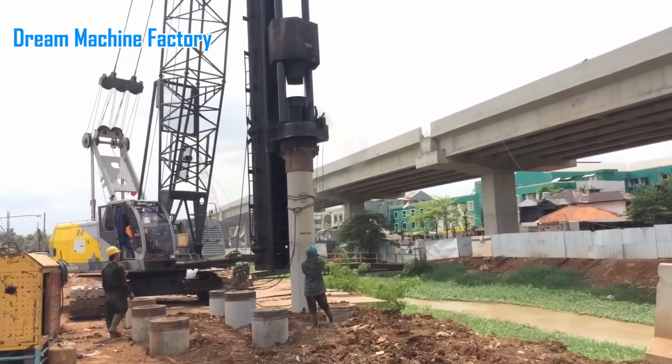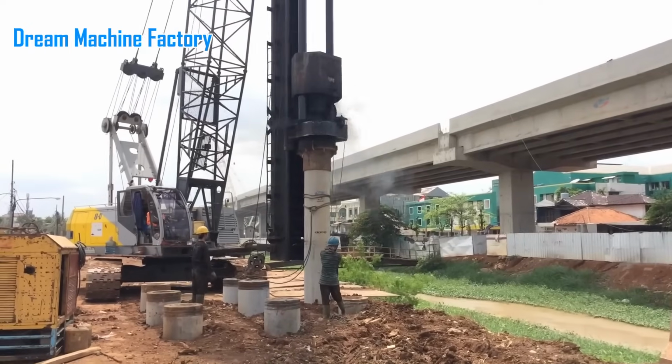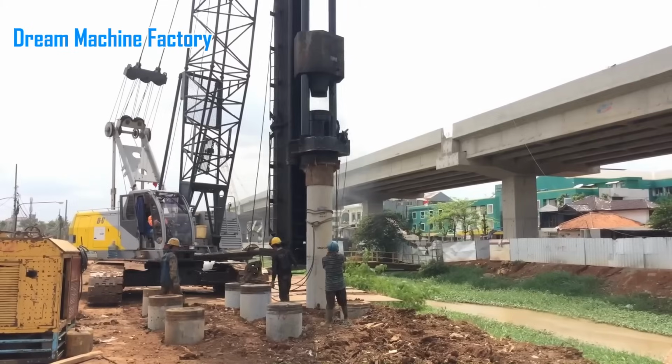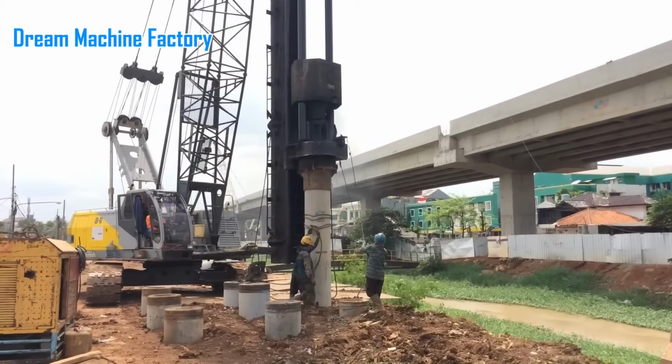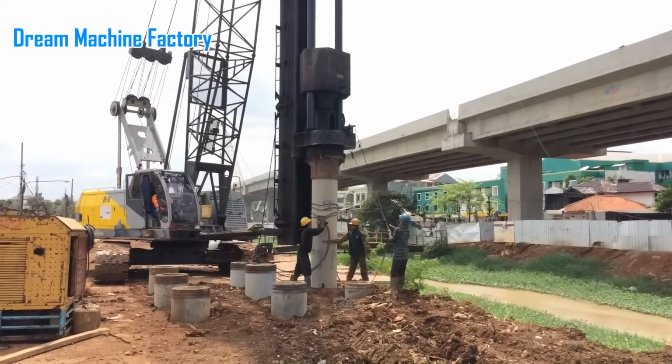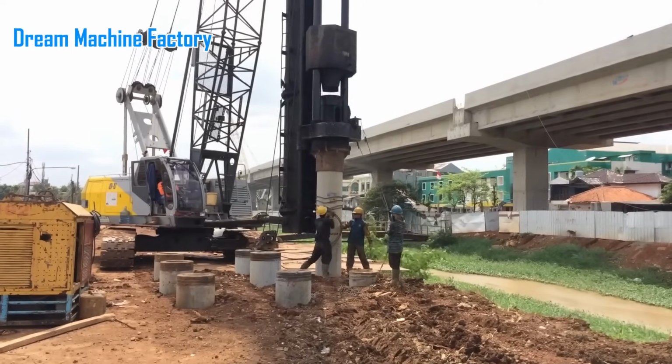Capping and completion. After the piles are in place and have passed the tests, the top of the piles is capped with a concrete beam to connect them. This capping ensures the piles work together as a cohesive foundation system, providing the necessary stability for the rest of the bridge structure.